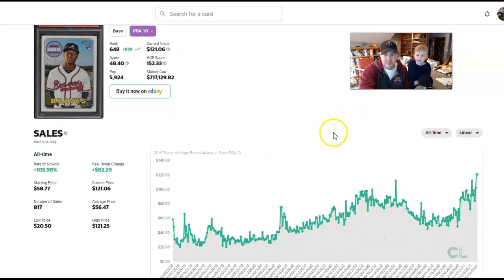Exactly. But here's the PSA 10. You can look at the high grade example is making new highs, at about 120. Exactly. So those people want the high grade examples. When you're looking at a card that's $30 relative to something that's $100, you get the high grade. This isn't an area where it's unaffordable by any stretch. So I think you still have buyers in there too.